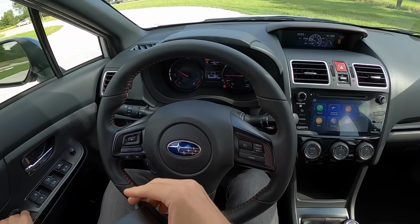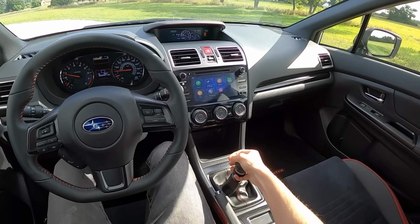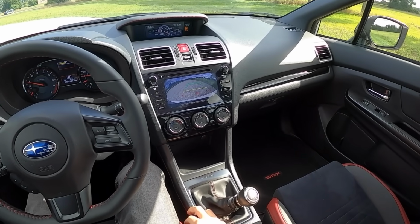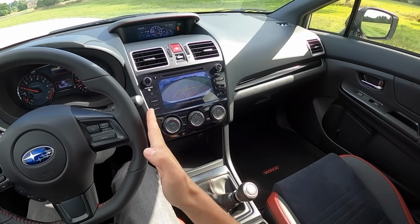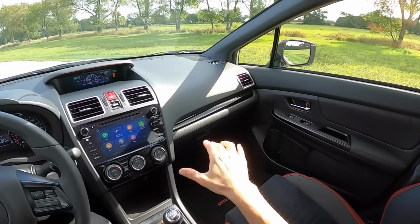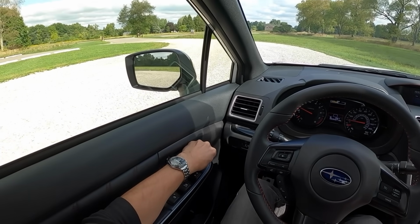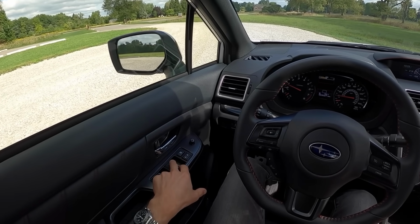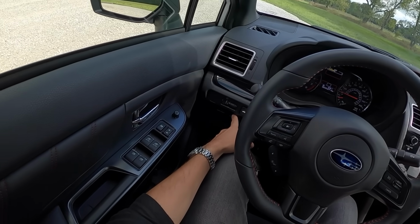Sounds good too. You get a little reverse camera in there. It's slightly offset to the left, so it's kind of difficult to center your car, but luckily you have nice big mirrors. Speaking of mirrors, no blind spot monitoring. You do get auto up-down windows though in the front, which is nice.